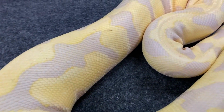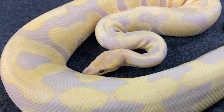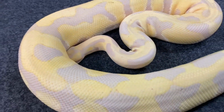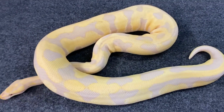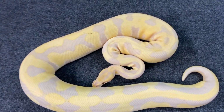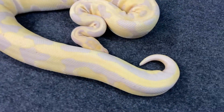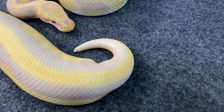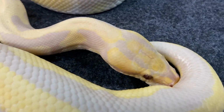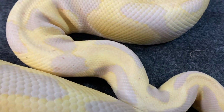And the sad part is, again, you guys are only seeing about 80% of what is truly there. She's just exploding with color. So again, a leopard lavender, pos het for pied, and we got some crazy plans for this girl. She's really gonna get some weight, some power, whatever you want to call it, put to her.